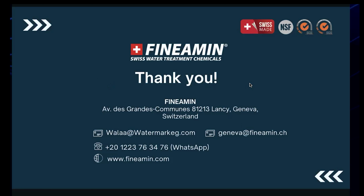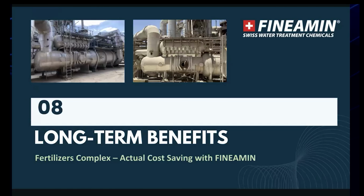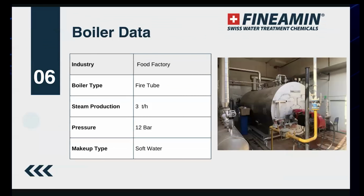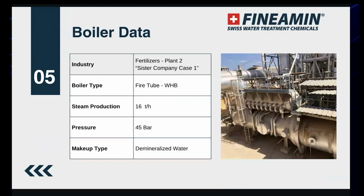Again, it will start from the condition of the boiler. I will just go for the first case study he asked about. They were suffering from a lot of scale, actually. So at the beginning, we added a little bit more dose to make the system saturated with the Fineamin product. At that time, we usually open the blowdown at the same rate they used before shifting to Fineamin, which is more than required with Fineamin treatment, to get rid of all the phosphate residual from the older treatment, because we didn't make a sharp shift from the older treatment. So in the first period, we dose more to compensate for the blowdown getting out of the system.